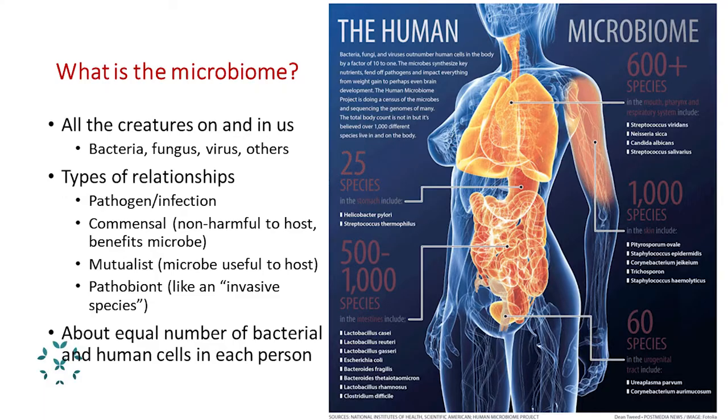So if we think of our bodies as similar to the Earth's global ecosystem, think of something like the brown marmorated stink bug, which is native to China and Japan but has now come to the US and is eating our fruit crops and coming into people's homes and has become an invasive species. So you can think of a pathobiont microbe in the body like that. Now, as I said, these microbes are everywhere. There are about equal numbers of bacteria and human cells in one person.